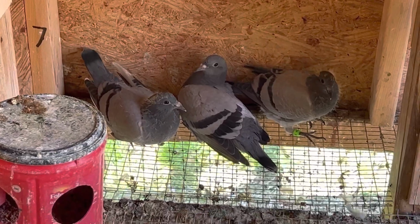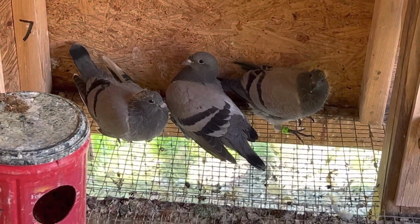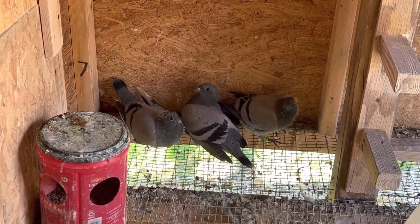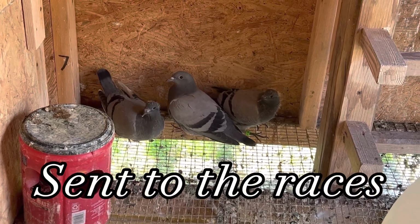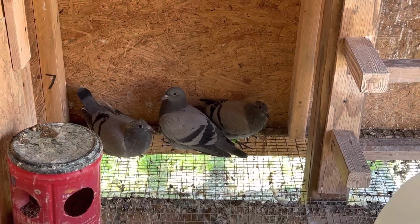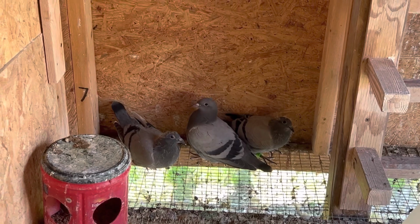I'm just out with the young pigeons. I have about 11 of these. These three right here are just out of the nest. And all I have is 11 right now. I'll show a whole bunch of babies in a minute that are going to be coming out here. But I just started whistle training them and they're doing pretty well.